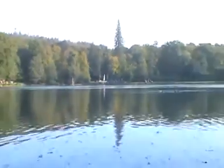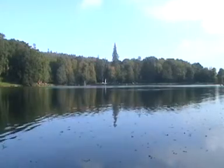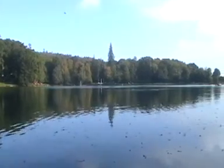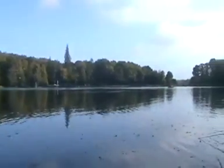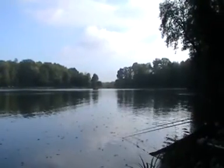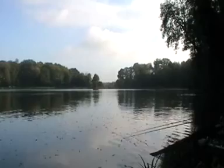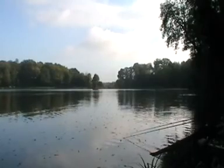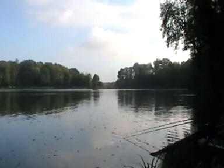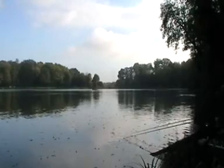Lots of birdlife about today. Had nothing yet, we've now got the rods in the water. Hopeful for a few fish. We've got a couple of matchmen fishing up there, fishing for bream. Catching one a chuck actually. There's loads of bream in here. The kettle's on, cup of tea, and it's time for breakfast.